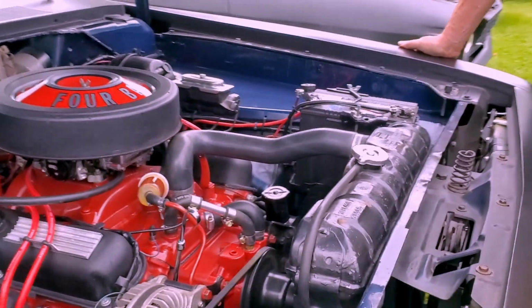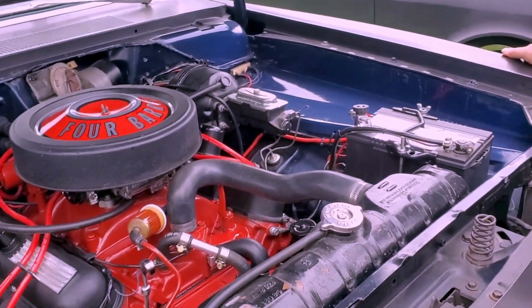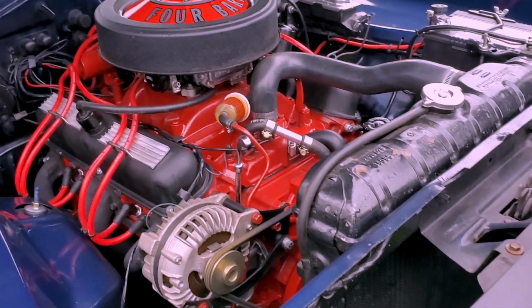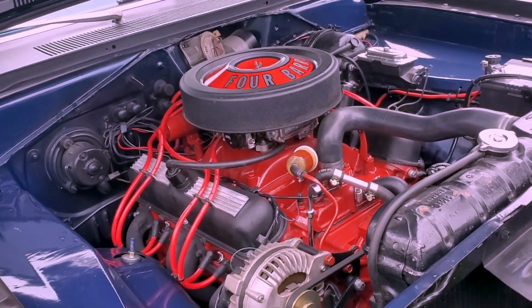What kind of exhaust you got? Straight pipe? Is that a straight pipe exhaust? No. Headers and mufflers. Is it the stock headers? Well, these aren't stock, no. Okay, gotcha. What year is this baby? 67. Nice. Great condition.